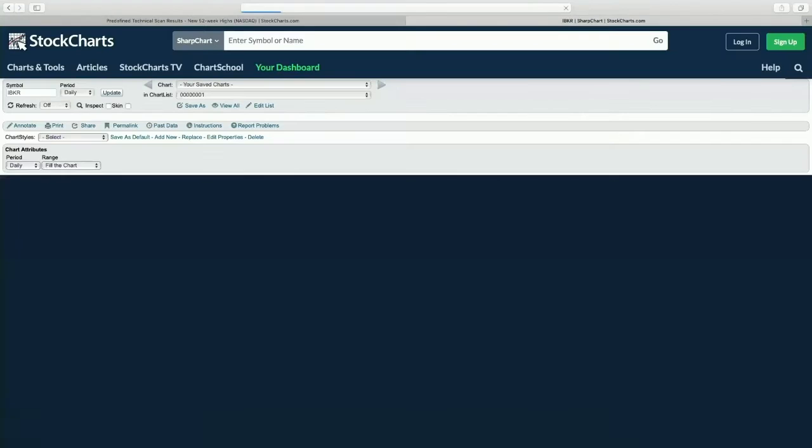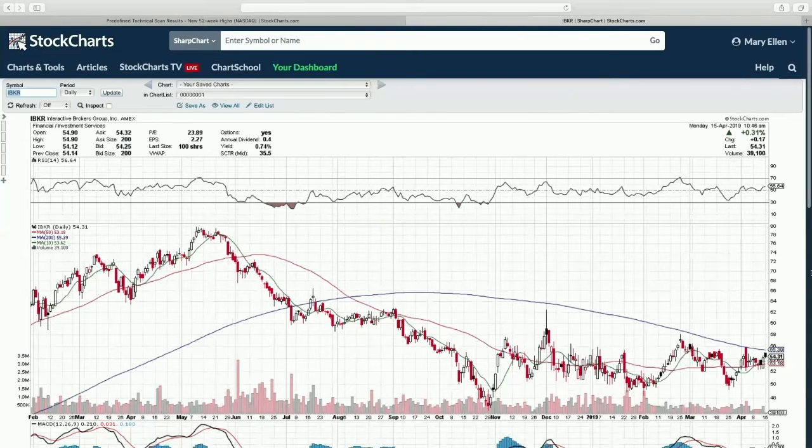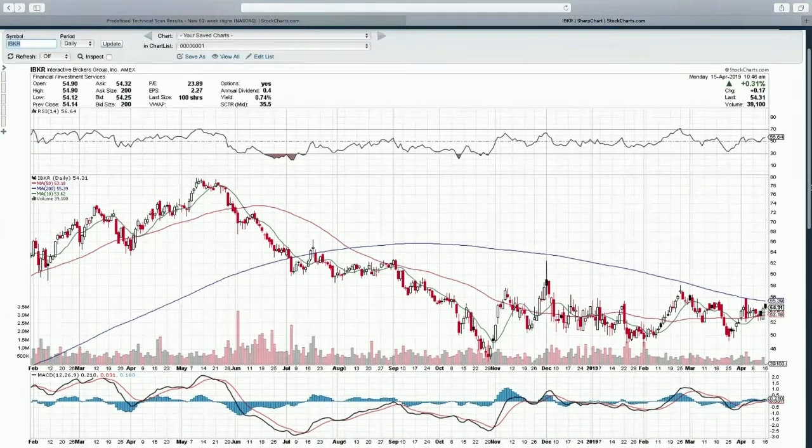One last name we can look at in this space that's due to report tomorrow. This is Interactive Brokers, IBKR. Again, very similar, peak back here in May, and really just languishing down here, all with an eye toward potentially breaking up. So if these guys do report tomorrow.